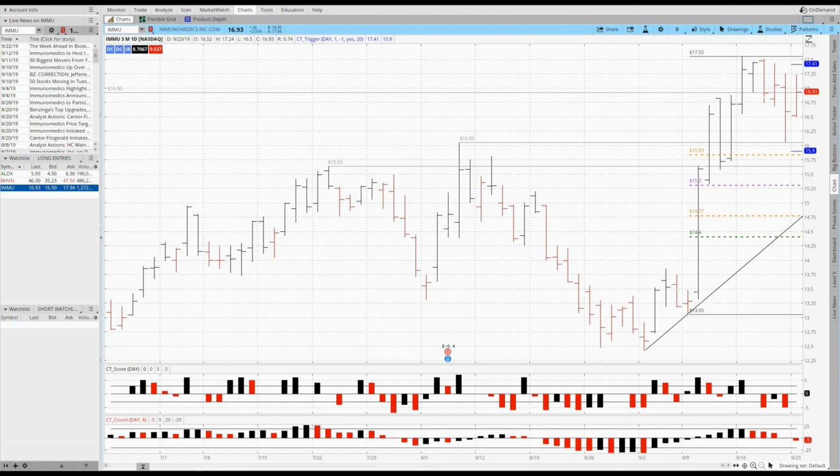An exit prior to the test of this line would certainly be warranted, as this is much too far of a retracement in price to sit through. Price is continuing its shallow pullback, putting in an inside bar today, which can be thought of as sort of like a rest day.